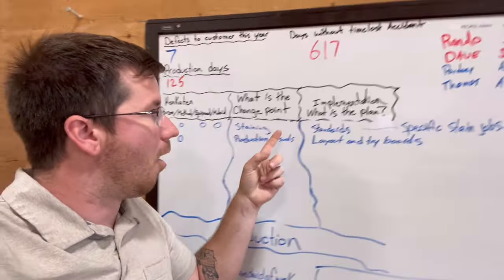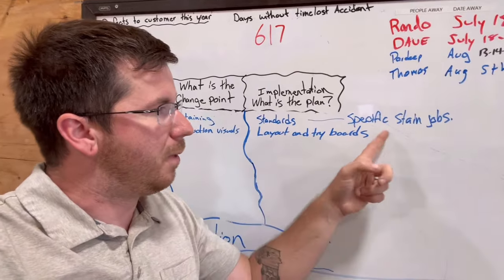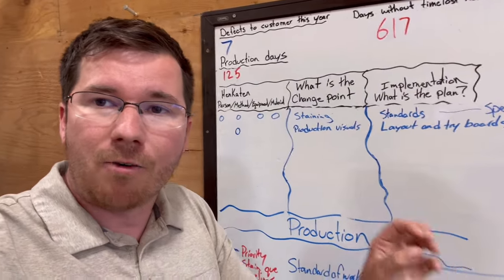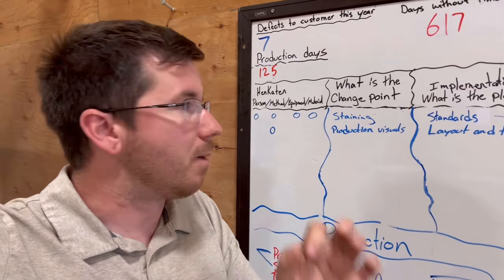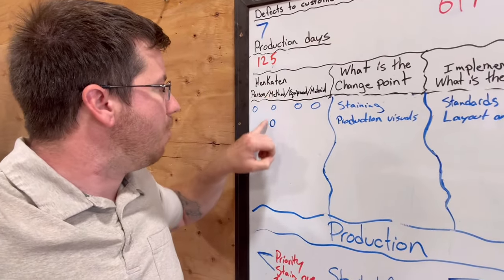So with that, our implementation plan is standards, and specific standards to different stain jobs. I realized that there was even more in my head than I realized. And in some of our standards we're creating, we need to go into more detail. We also have a new method happening.